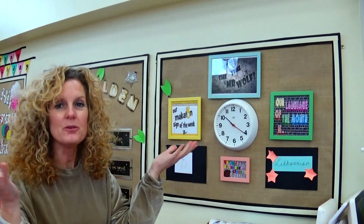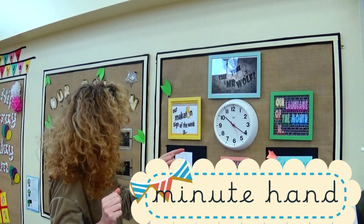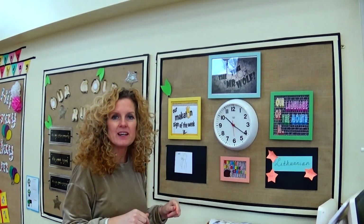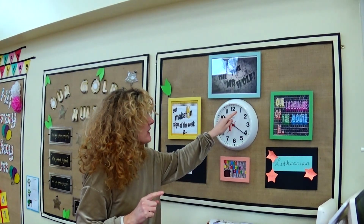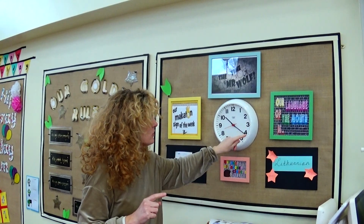Right, let's start with what's the time, Mr. Wolf? Let's have a look at the minute hand, the long hand, and see where it is. It's on the 4. Now, yesterday I was talking about increments of 5, wasn't I? When we were doing our tallies, if we're outside looking at the birds. Right, here we go. Let's count in increments of 5. So, 5, 10, 15, 20.